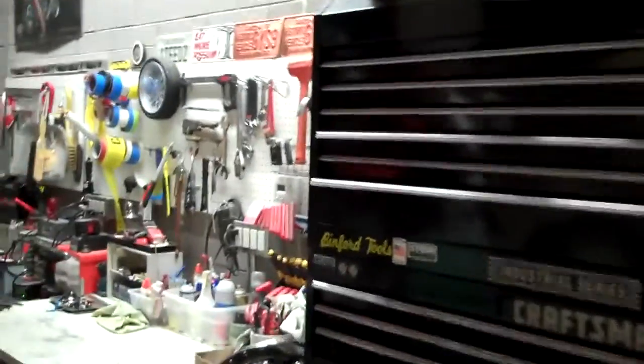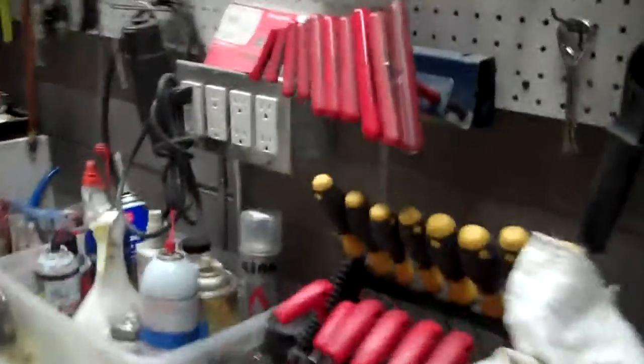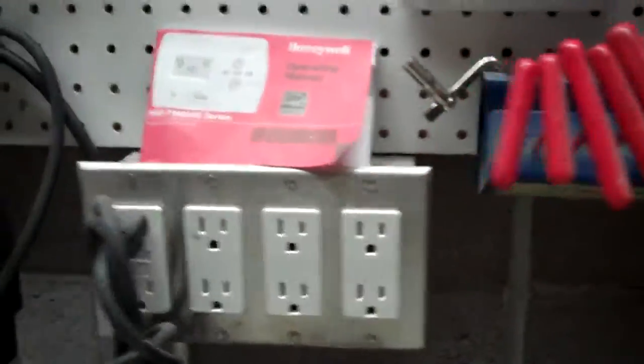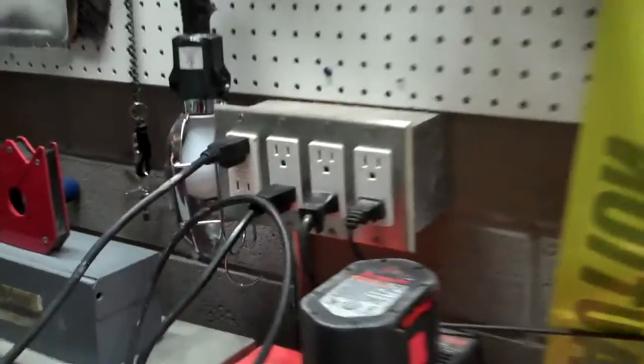And these are the windows up above here. I've got them blocked off now because we shot video in here yesterday, so I put pieces of foam in here so we don't have to deal with that light. But it's a north-facing window, so it's all indirect light. At the workbench, each one of these gangs of 4 duplex receptacles has a 20 amp circuit to each one of these. So there's 3 of those set up this way.